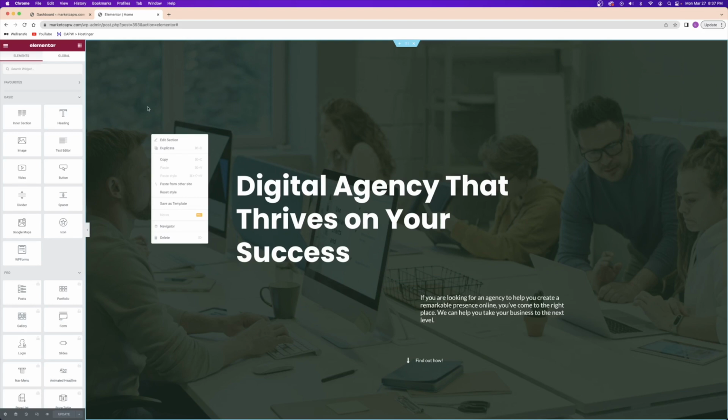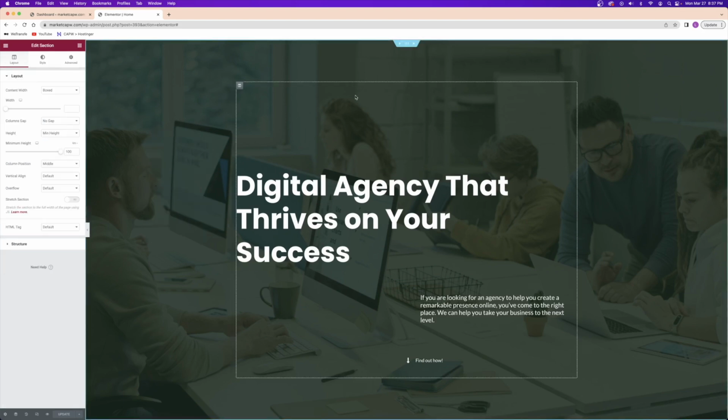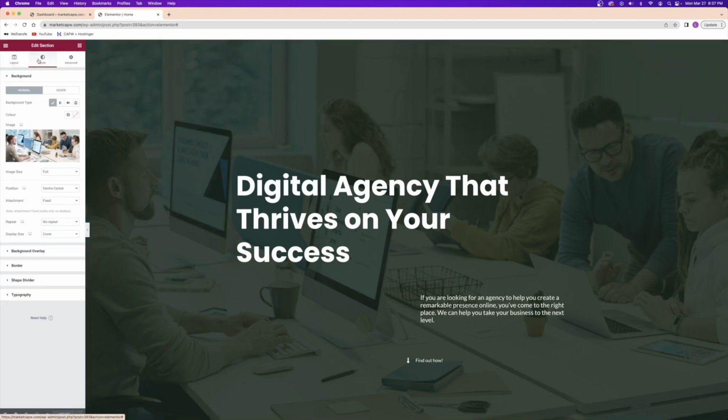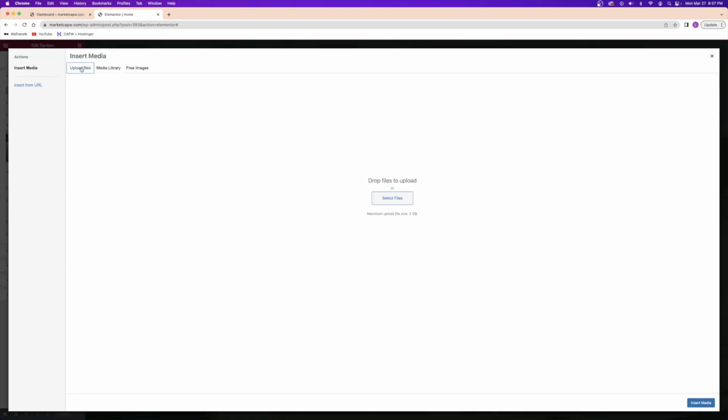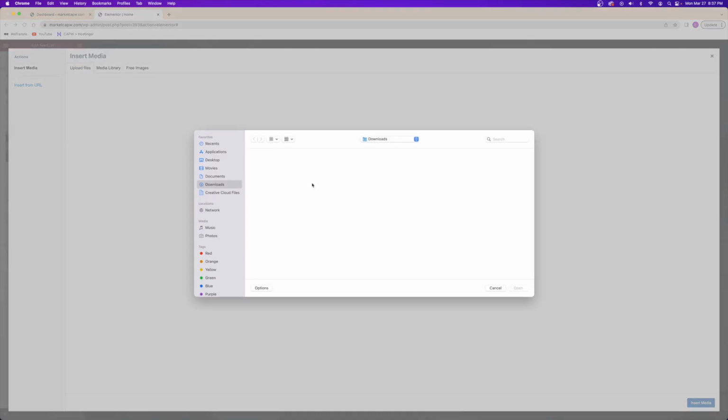So I'm gonna right click way out here in the ether and say edit section, or you could click on edit section right here, which is the 6 dots, and I'm editing the background. I can go to the style tab, and then I can change the background image. So what I'm gonna do is click on it, click on upload files, and I can select files directly from my computer. I'm going to go to my handy dandy folder where I've got all of my images, and I'm just going to upload everything.